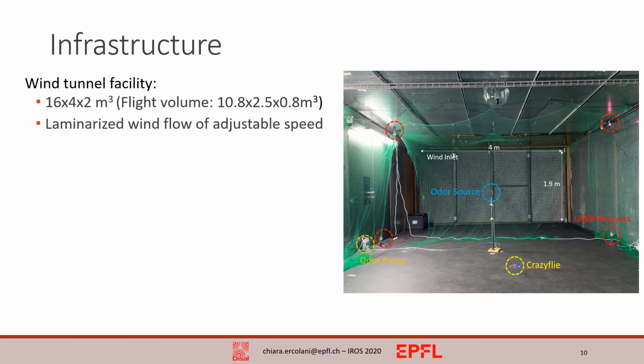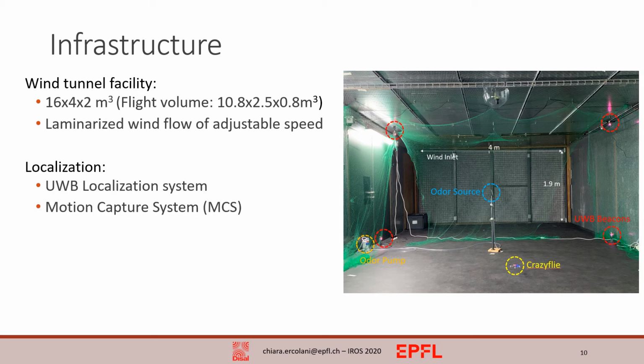We conduct our odor source localization experiments in a wind tunnel. The usable volume inside the tunnel is smaller than the total volume because of localization constraints. Inside the tunnel, we can adjust the speed of a laminarized wind flow. We use two different localization strategies, either an ultra-wideband localization system with 8 beacons or a motion capture system with 13 cameras. We use either one of these two methods because we want to see what effects a different localization strategy has on the outcome of the odor source localization algorithm.